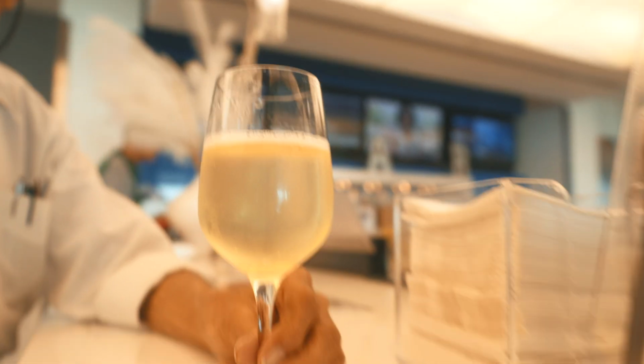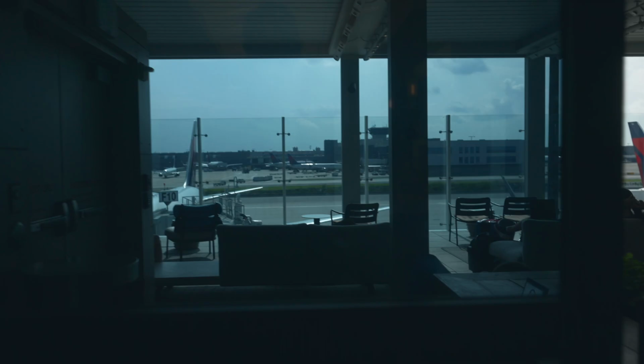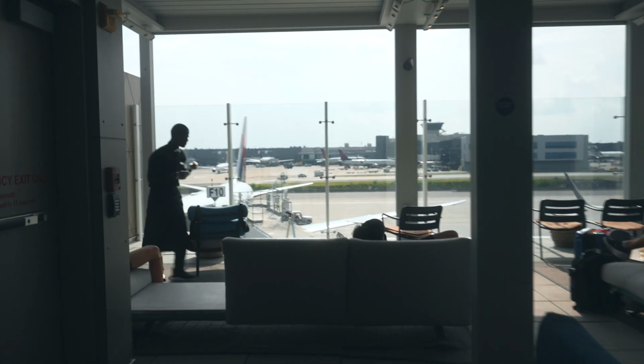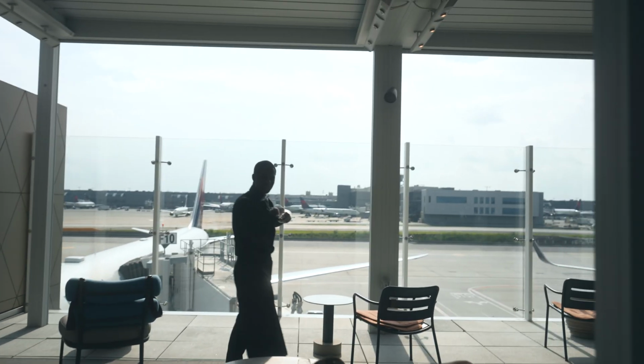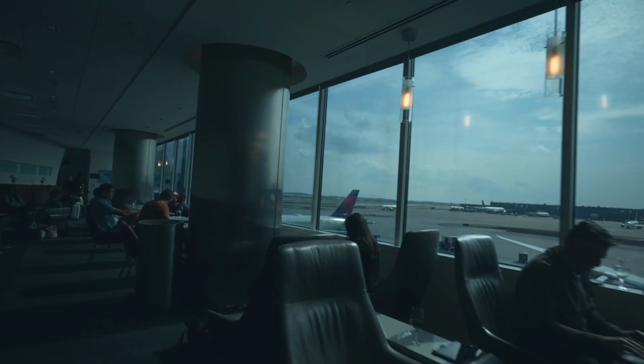However, once we're in there, as I mentioned, this lounge is one of our favorites. The food selection is just okay, but the bar service is always good. And then you have the outer deck where you can plane watch and be in an open air area. So I like this lounge. It's one of my favorites in the Atlanta area.